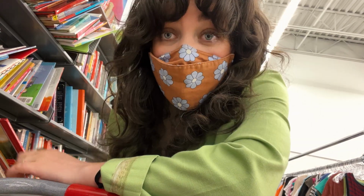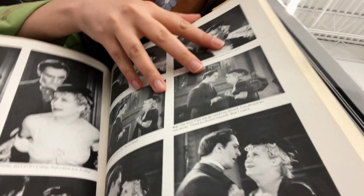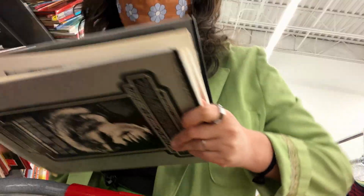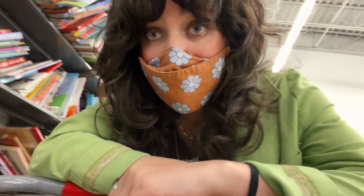Okay, let's go. On my way to the dresses, I was just walking by the books and I passed this. You gotta see this thing. It's like every single scene from the movie. And if that's not good collage material, I don't know what is. I'm gonna get this, it doesn't count.